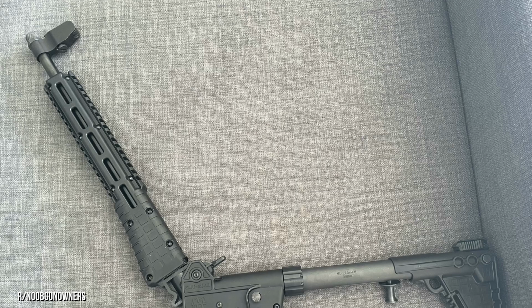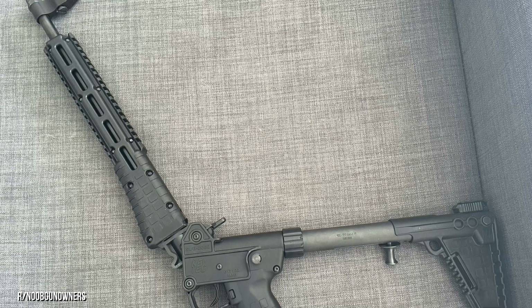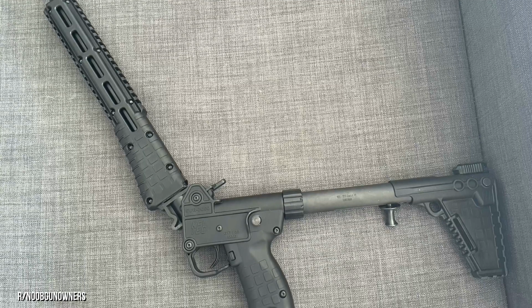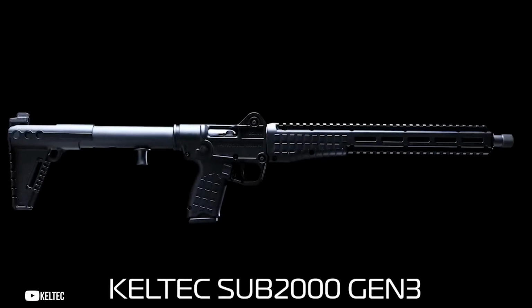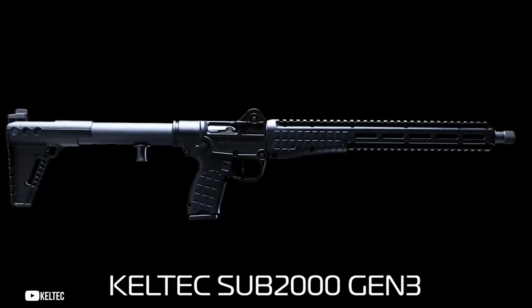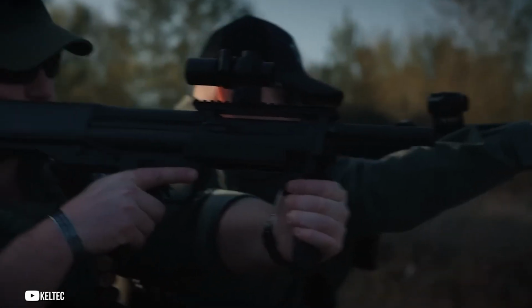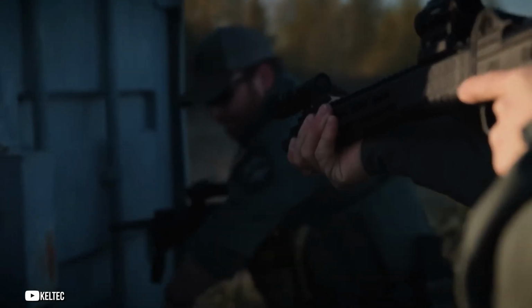Number 1. Keltech Sub2000 Gen 3. The last bargain basement 9mm carbine on our list is also one of the best, and it's been around for a good long time now. Keltech's Sub2000 is currently on its 3rd generation, and despite a smattering of upgrades that shooters have been clamoring for, and a slowly climbing MSRP, it's still possible to snag one of these right at $400.